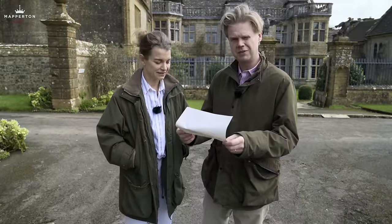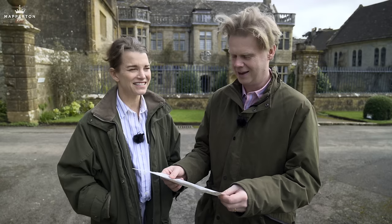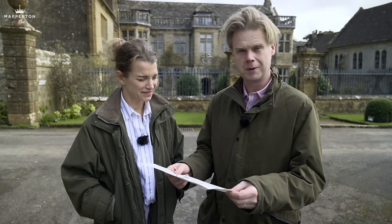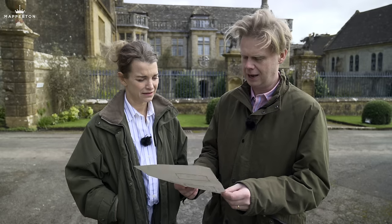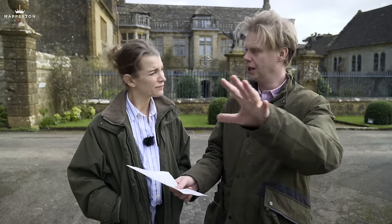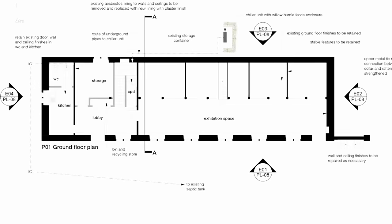What we've done is we've developed a plan. We've got a lot of plans, haven't we? Yeah. We've developed a plan with some architects for the future of the North Stable Block. And this would mean bringing it back into a space that would really hold a lot of people doing different things. So the idea is that on the ground floor here, we retain all of the old horse boxes and tidy it up, and it becomes a kind of exhibition space.